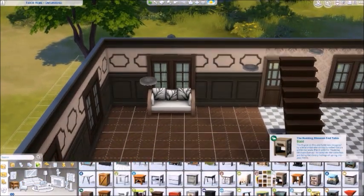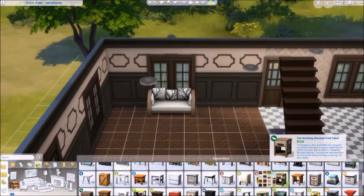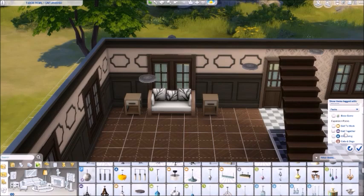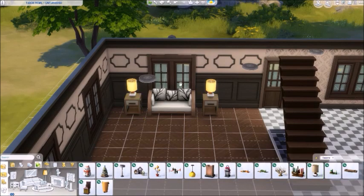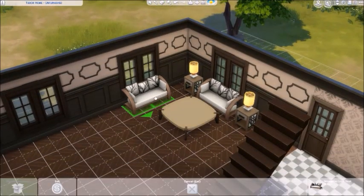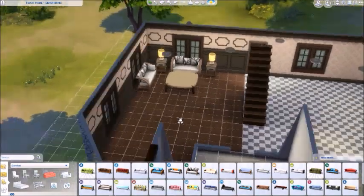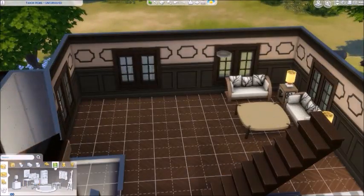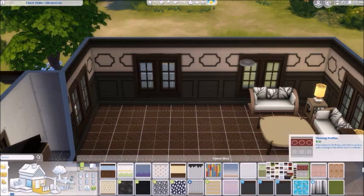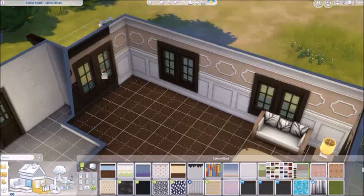I think I mostly use Seasons furniture and everything else, I don't really know what all it is. There are two couches. Sometimes I have issues matching color schemes with different builds. I just want to match it as much as possible.